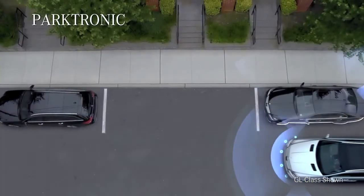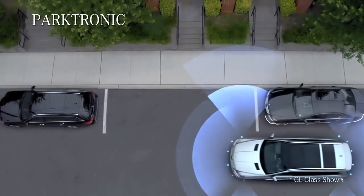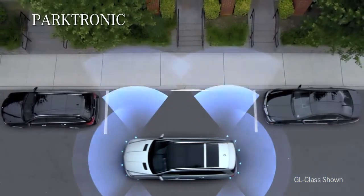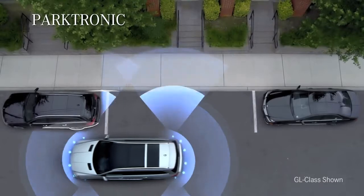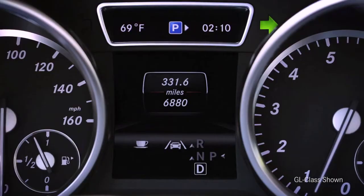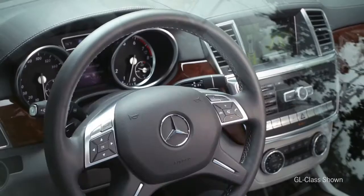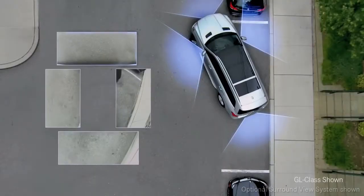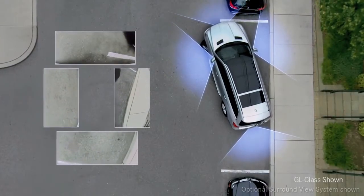The CLA can even make parking a breeze. In addition to an available rear-view camera, the Parktronic system can measure parking spots as you drive by them and let you know which one's a good fit. When you're ready to back in, just let Active Parking Assist do the work. It can automatically handle the steering for you so you can park like an expert, hands-free.